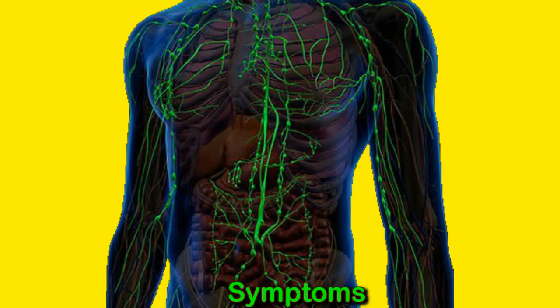Lymph nodes can also swell during common infections such as a cold. In lymphoma, the swelling does not resolve. Pain is also more likely to accompany the swelling if it has occurred due to an infection. The overlap of symptoms can lead to misdiagnosis. Anyone who has persistently swollen glands should see their doctor for a consultation.